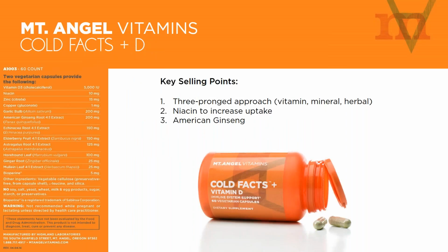The next product springboards from the quercetin nettles into your immune system. And in our Cold Facts Plus D, we base this particular formula on a three-prong approach: vitamin, mineral, and then herbal component. The vitamin component being vitamin D3, which is immunosupportive, and niacin. Those two vitamins. Now, niacin's in there for a twofold reason. Niacin, of course, is a B3 vitamin, very important to our body's natural responses, natural immune system, and other responses, but it's also in there as an uptake encourager.